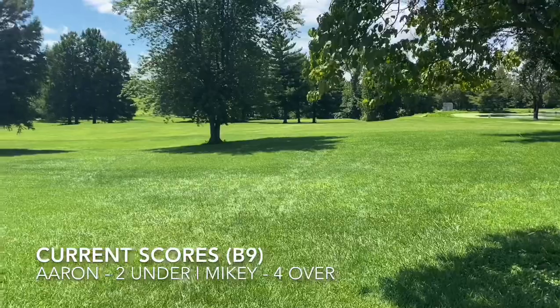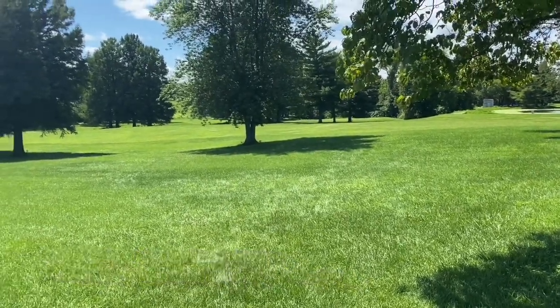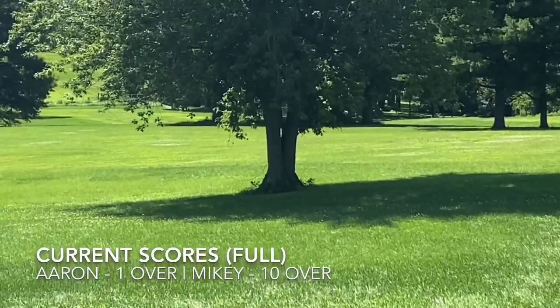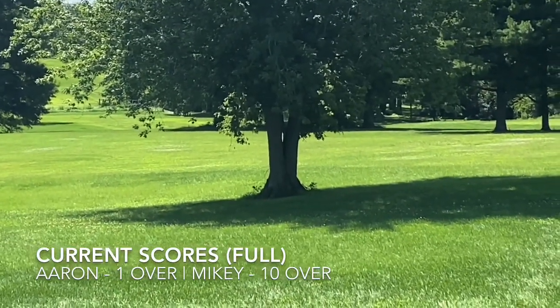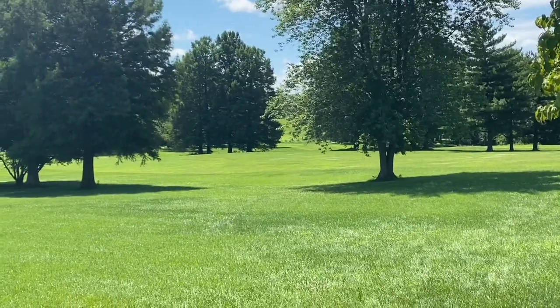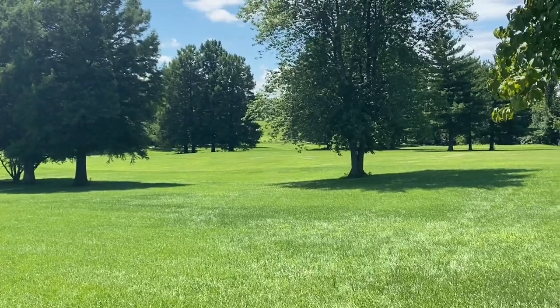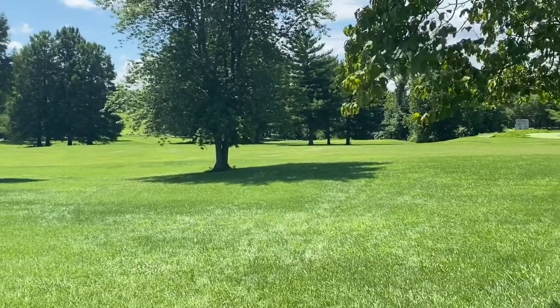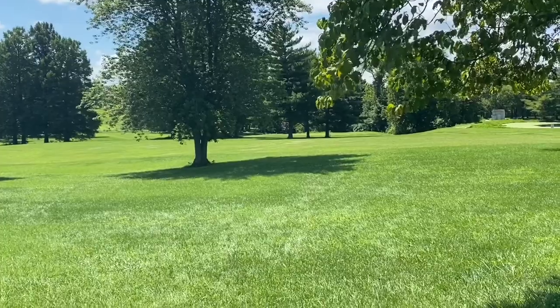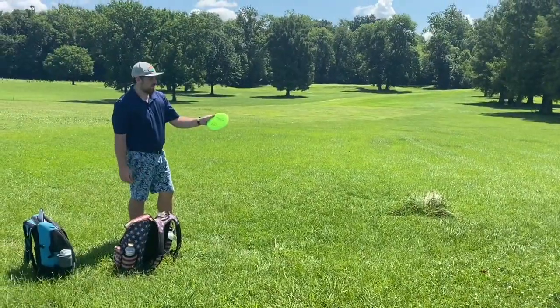All right, hole number 17, a little over 400 feet, I believe, par 3. The basket is kind of in between these trees, except 300 feet past it. There's a couple lines. There's a big wide open either backhand gap or a forehand gap. I'm gonna be going just kind of straight up the middle gap and have it fade, hopefully towards the basket. I'm gonna be going with my Star Destroyer here.